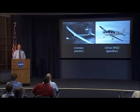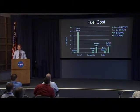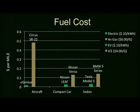High miles per gallon. Now, this is amazing. Look at these two airplanes and look at their cost of operation. On the left there, you see that E-Genius, tiny, 1 cent per mile cost of direct energy, and the Cirrus approaching 50 cents a mile. And notice that the airplane is not only good, but it's better than these two cutting-edge electric cars.